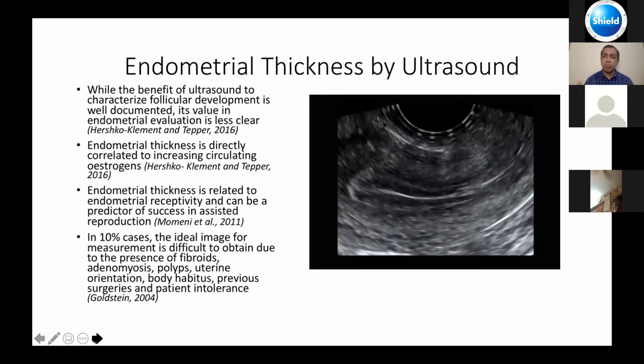So this is the most famous ultrasound pattern, the trilaminar endometrium. Transvaginal ultrasound is the most popular, reliable, affordable, cheap method to assess endometrial thickness. While the benefit of ultrasound to characterize follicular development is well documented, its value in endometrial evaluation is not that clear. Endometrial thickness is directly correlated with increasing circulating estrogens, or the estrogens which are bioavailable to the endometrium. Endometrial thickness is related to endometrial receptivity and can be a predictor of success in assisted reproduction.